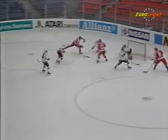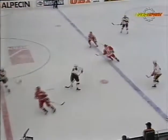Davidov now for the Soviets. Davidov works in on the backhand side, changes to the forehand side, and Chris got a piece of that to shoot it out. Perhaps he should have let it go on the backhand side. It's easier when you're standing here in the commentary box. Steiger gets it forward. Holtzman couldn't get a handle on it.